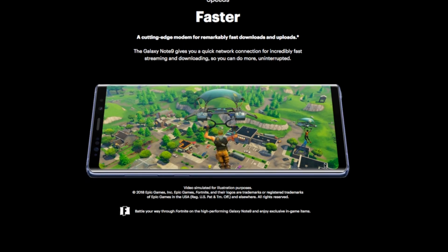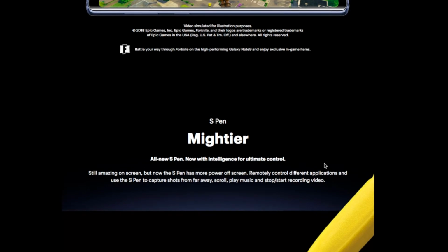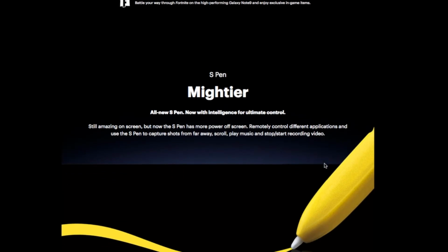And it says there are two variants of the processors as well. The one for the US, LATAM and China uses a Qualcomm 845 Snapdragon chipset. And then for the rest of the world, they use an Exynos 9810 Octa, EMEA. Okay.